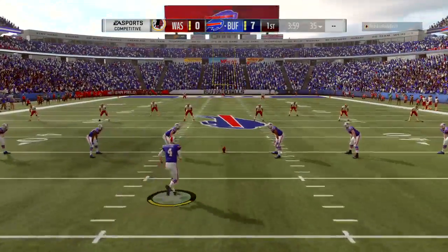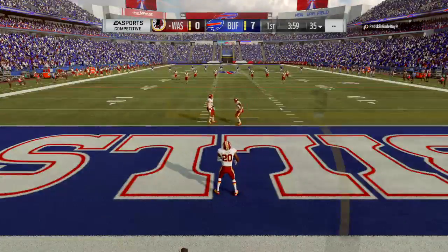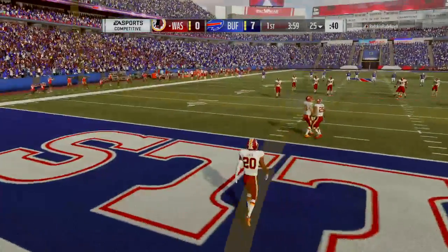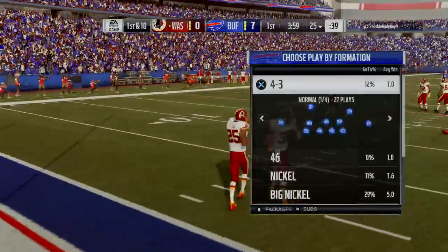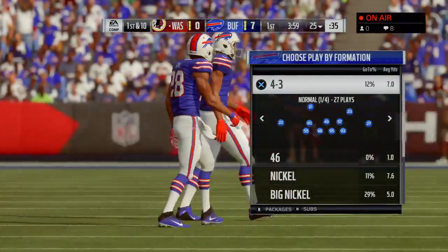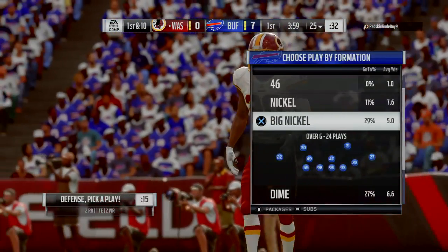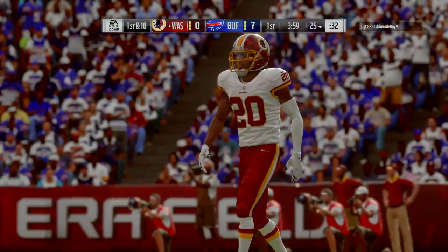Here's Hauschka now to kick it away. Now the Redskins offense, they get set to go back to work here. And they had the fumble last time that led to a touchdown. That's a no-no. We'll see what they do here this go-around.